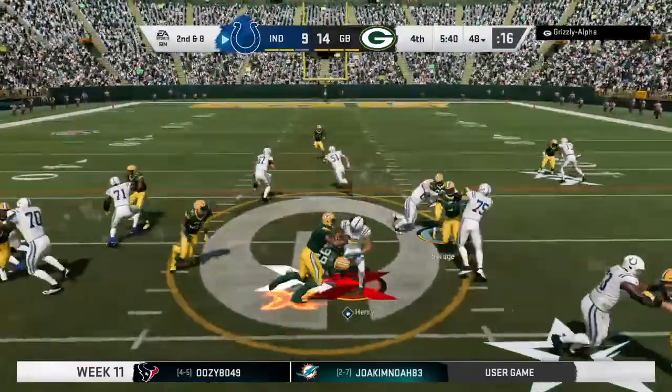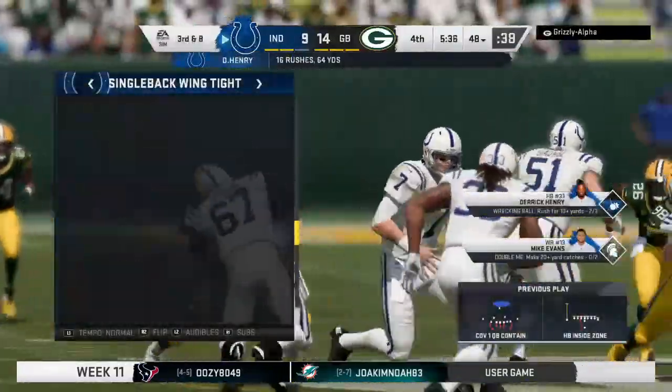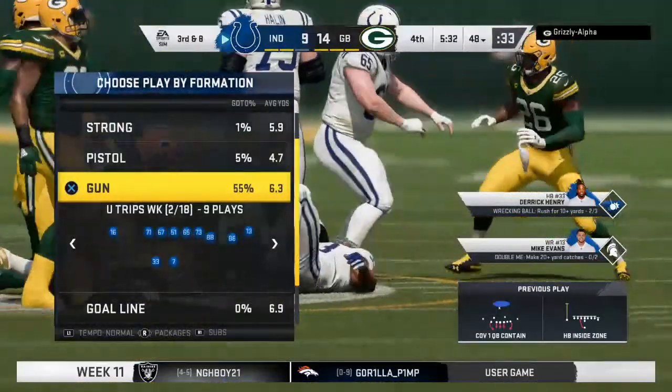Henry will get it. He's been busy today. And he's swallowed up right near the line of scrimmage. Officially no gain on the play, and they're left with a 3rd and 8.